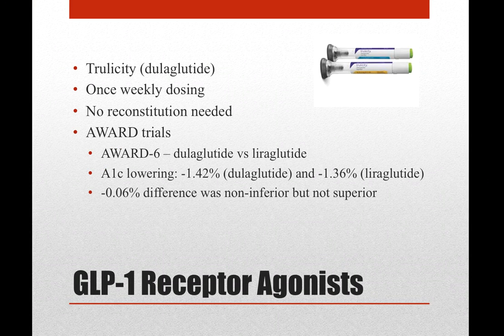Trulicity is the other once-weekly GLP-1. This pen is actually designed very well. The patient simply removes the gray cap at the end of the device, turns the other end to the unlocked position, and the dose is ready to be injected. The needle retracts so the patient never has to see it.